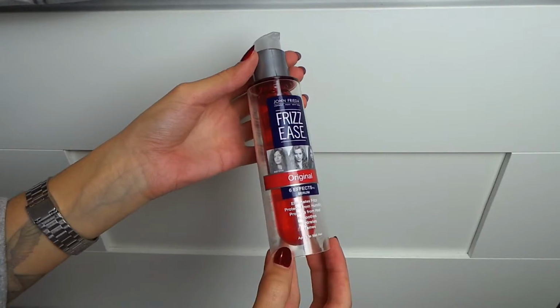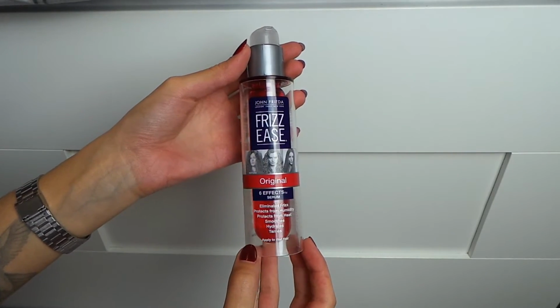It is one of the only nail files that will file my nails to a soft, rounded or square point. All the others leave it jagged and really sharp, and then it catches on clothes and is really annoying. So next on to my hair favourites of the year. The first being this John Frieda Frizzies original 6 Effects serum.